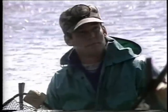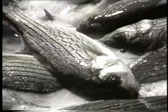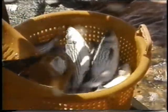Lee Brothers is raising and marketing hybrid striped bass. The fish is a cross between a striped bass and a white bass. And in just 2 years, Lee Brothers has gone from scratch to selling his fish to upscale restaurants in the north. It's nice.